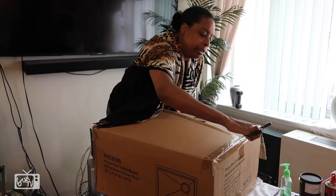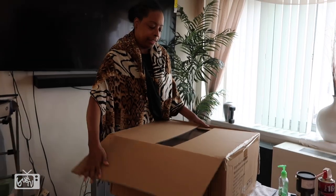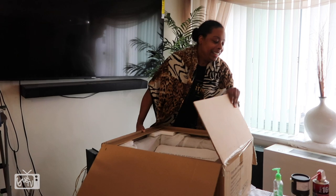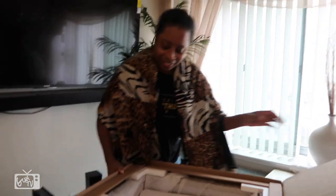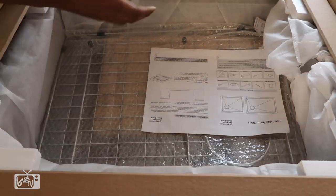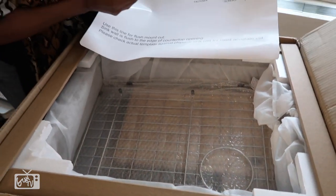Oh my gosh, the anxiety of this daggone sink. Okay. Isn't she gorgeous? Oh. Isn't she lovely? Isn't she wonderful?